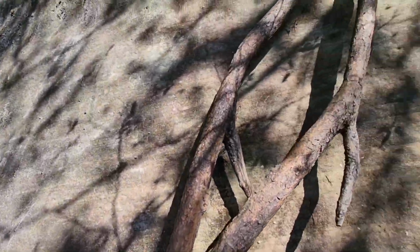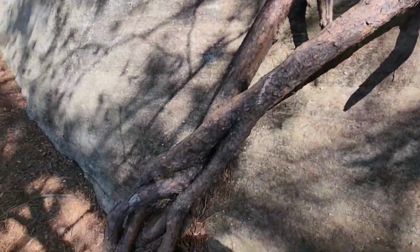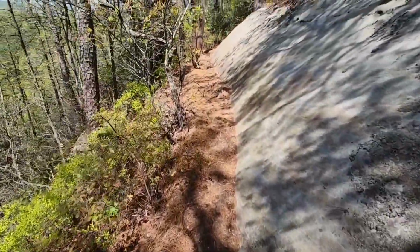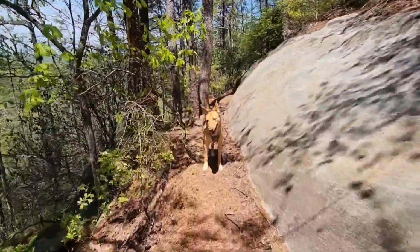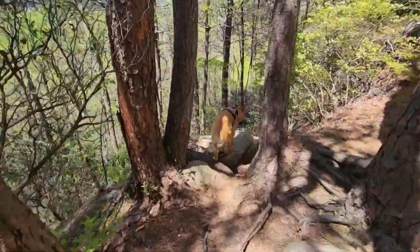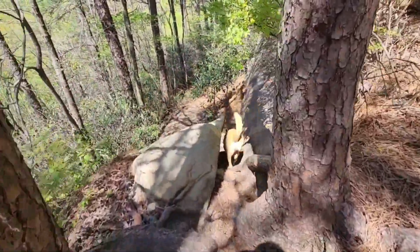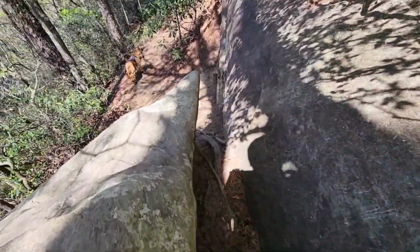Here's another good spot to come down. You want to kind of climb down on the roots, act like the ropes. It works. And then there's one more little kind of scramble right up here to get down to Star Gap. Kane's gonna show us the way. Kind of a tight squeeze right here.